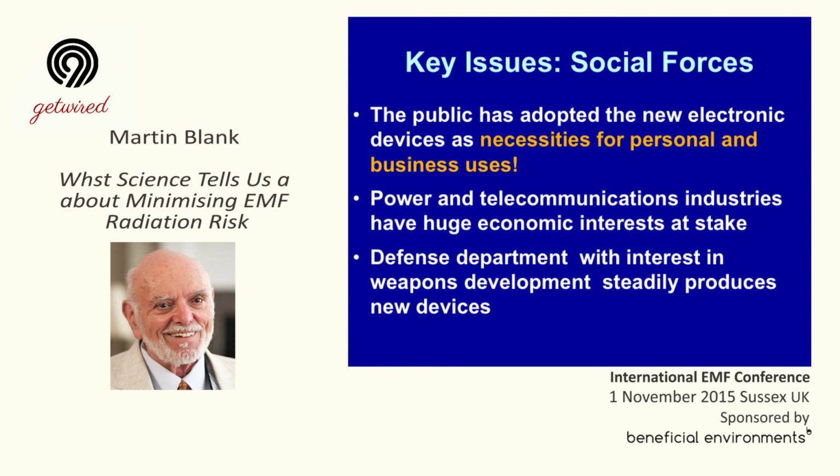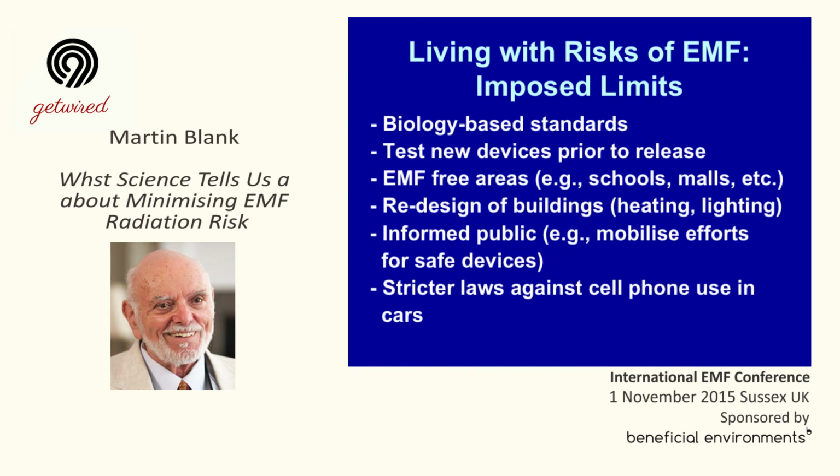Now, the next slide is how we deal with these problems in general, that we try and introduce standards that are based on the biology, which is something that hasn't been done. That is, it's not heating up the cell, it's the reactions that are started in the cells that are critical, and that we must test devices before they're used. But in any case, we must develop EMF-free areas.